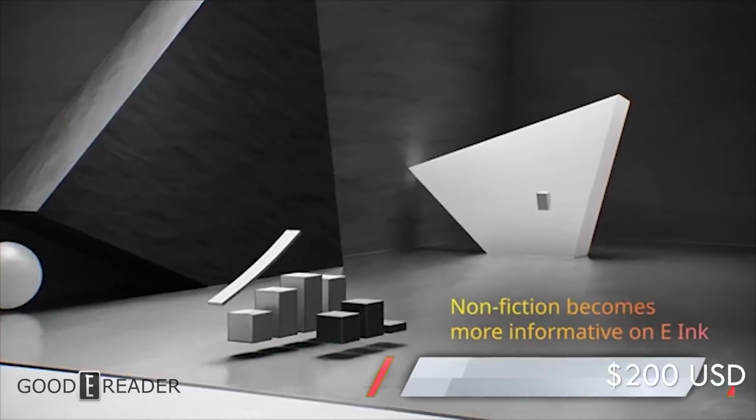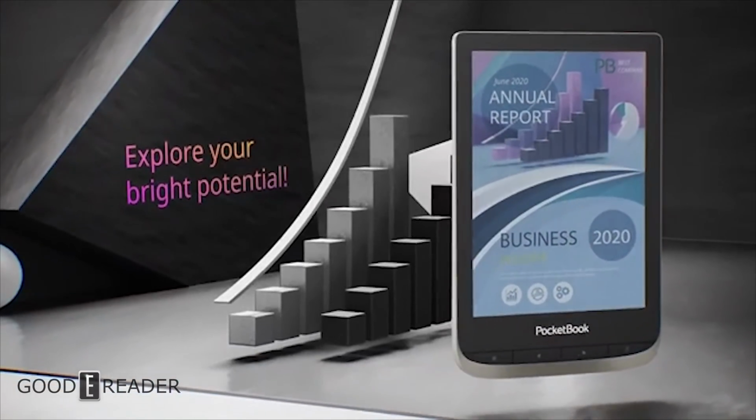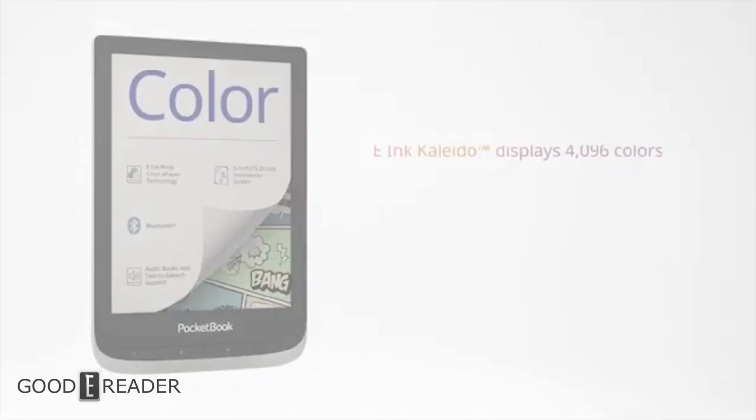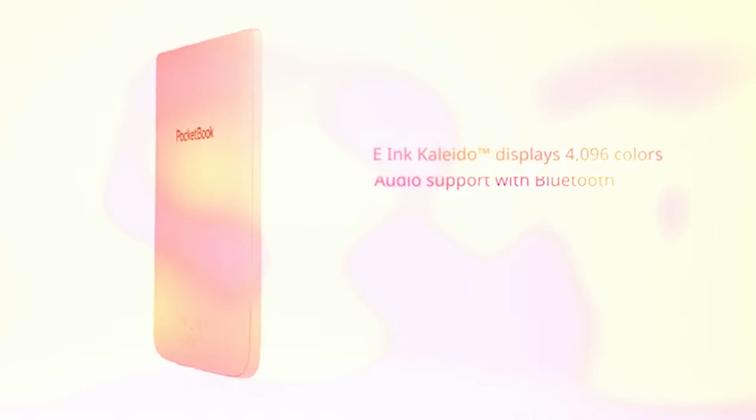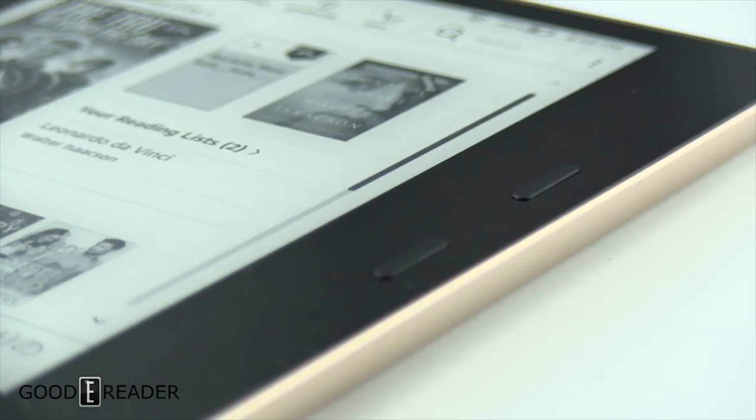Also, this is the second generation of color and the first generation of color Kaleido, and it's just not there yet. It was a little bit of a letdown this year for the color that came out. Amazon hits the list again with the Oasis 3 coming in at number 3.